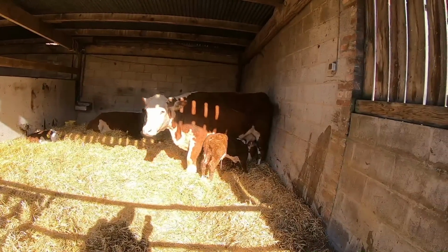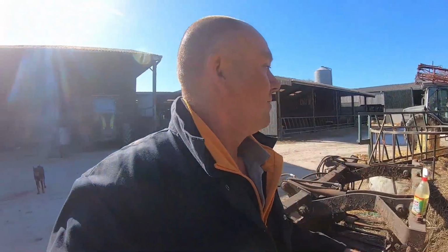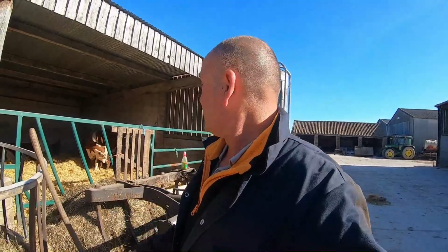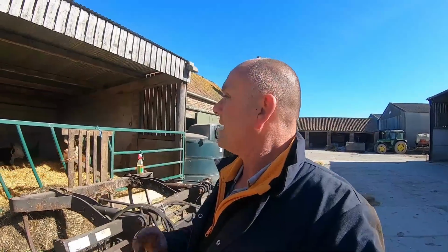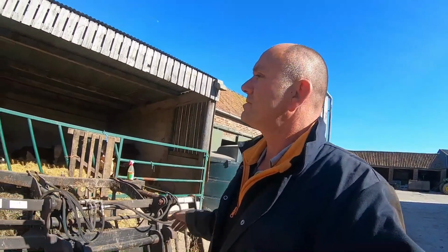Bit of calving action on a Sunday afternoon. We were in the yard an hour prior to him turning up, and she wasn't showing any signs of calving. Anyway, my dad came into the yard and he says, "Do you know you've got 2 calves?" And in that space of that hour, she'd calved and he'd got up and he was trying to suckle at that point.